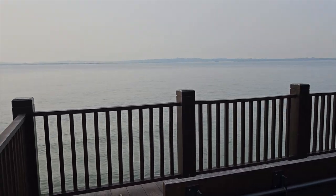Relatively brand new Changi Bay Point. Few of you might not have been here before, but it's absolutely beautiful.